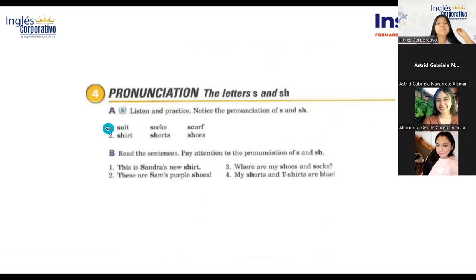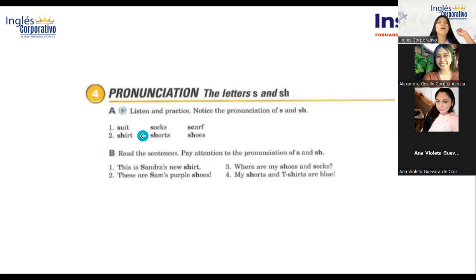Okay, so repeat after me and say suit. Suit. Suit. Now this one, shirt. Shirt. Shirt. Socks. Socks. Socks. Shorts. Shorts. Scarf. Scarf. Scarf. Shoes. Shoes. Very good.